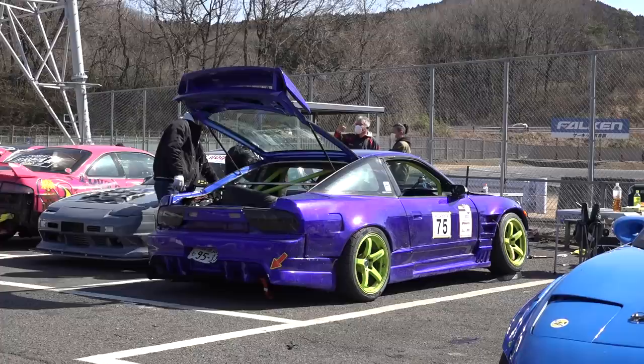So I have three goals here today. One, get back in the mindset of entering competitions. Two, check out what level of driving there is these days. And three, see what modifications the guys who have the best JZXs are using. And so we have a sort of a baseline.